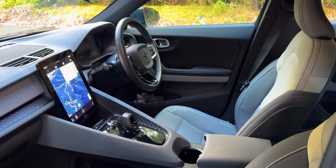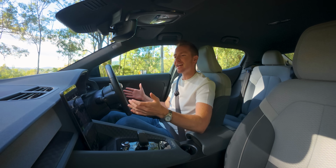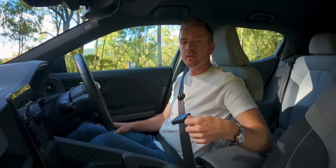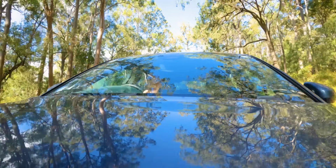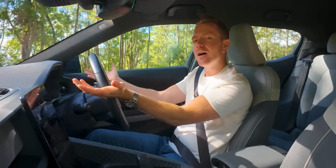Everything's where you'd expect it to be, which is exactly what I want. I don't want to have to download another app. I'm aware that I'm probably turning into a grumpy old man, but everything these days requires a new app. I don't want to download a new app. Just give me a key, an ordinary key. So yeah, to answer the third question in a concise way, the Polestar 2 feels like a car.